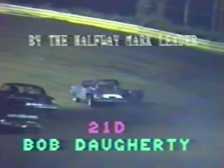Into the wall, he taps Flippo, but they keep going. And on to a win went Doherty, Bob Doherty, in the 21D car, as he finished ahead of Jim Beckel in the 7 car. John Flippo finished 3rd, 52. Mark Heron was 4th in the 8 car, followed by John Sanford in car number 28.